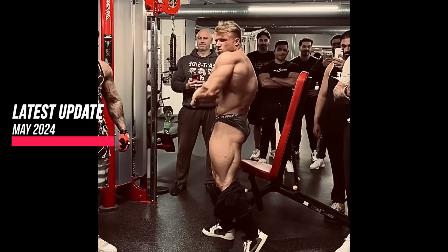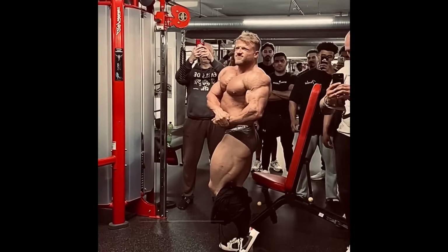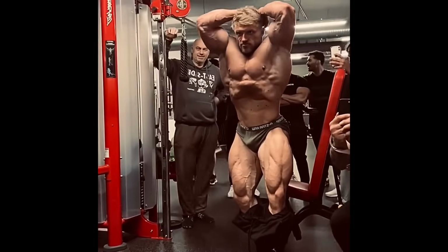Next up, we have an update from Urs Klashinsky, which is about a week out of his first guest posing at the Pittsburgh Pro. And I have to say, damn, he isn't playing around. He was eating more than 4,000 calories and still he looks so damn peeled right now.